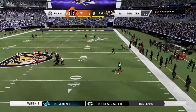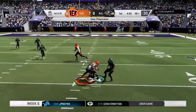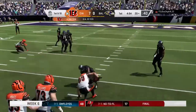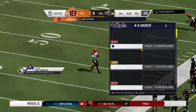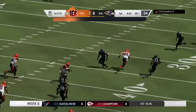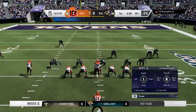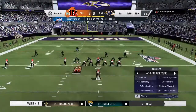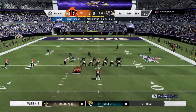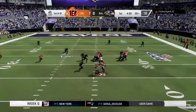Eluding the pressure right. This one hauled in by Sample. And he's going to get this inside the 30. 17 yards on the catch and run. It's a first down. As a general rule, offensive linemen like to know where their quarterback's going to be when he's setting up to throw the football. But sometimes they just have to get on the run, get on the move. He was able to do that on that play and picks up a first down with a nice throw.